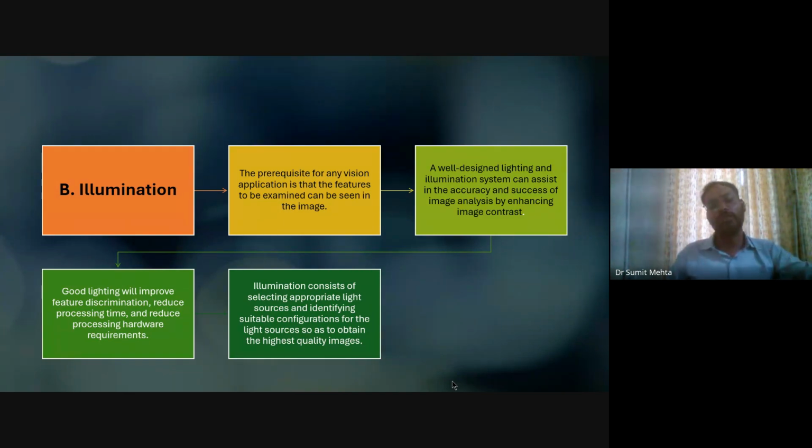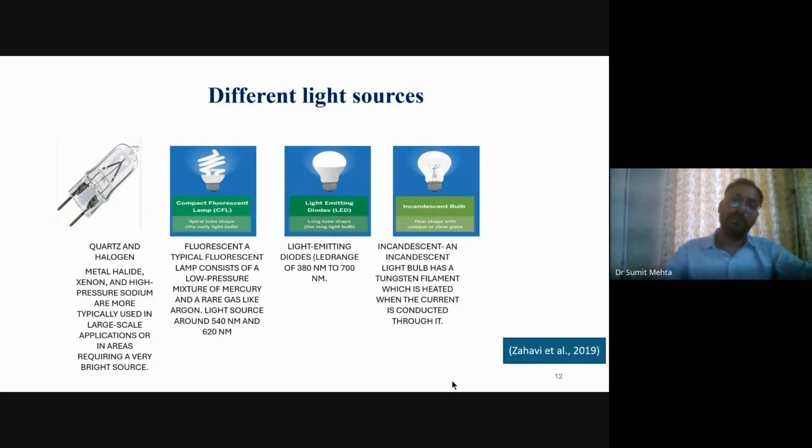Illumination consists of selecting appropriate light sources and identifying suitable configurations for them so as to obtain the highest quality image. If we are using quartz lights, we will also be developing a temperature factor in the image processing system, which can be helpful for product processing. If it is not desired, it can cause unwanted errors in image signal processing. Different light sources like quartz and halogens, metal halides, xenon, and high pressure sodium are more typically used on a large scale.